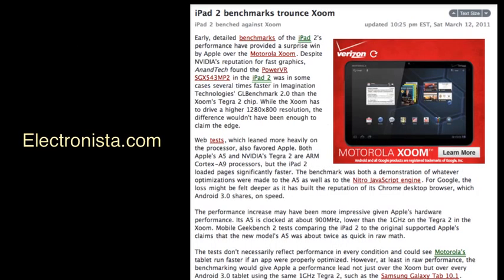Okay, so the initial benchmark testing of the iPad 2 is out now, and it looks like it's a really powerful beast. The website electronista.com had, I think, one of the best articles, which came out on Saturday, March 12th. It was entitled "iPad 2 Benchmarks Trounce Xoom." Xoom is pretty much the only tablet competitor out there, from Motorola. And here's what the article says.